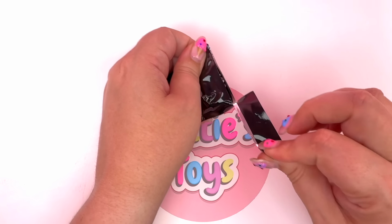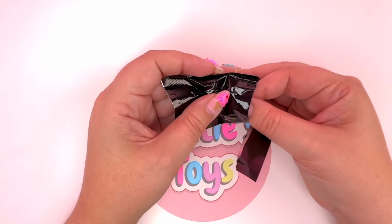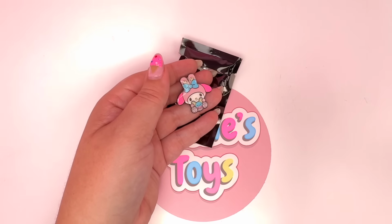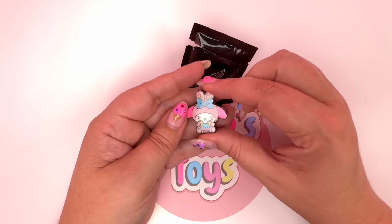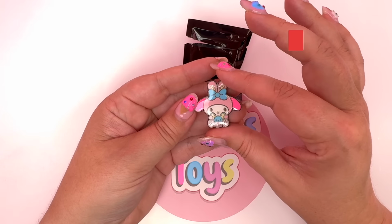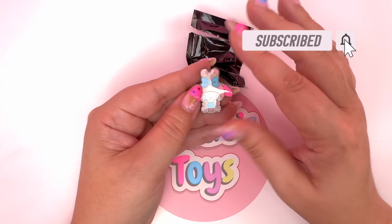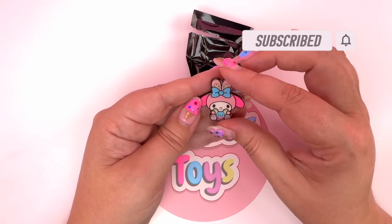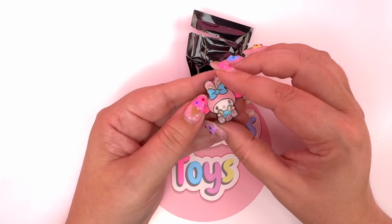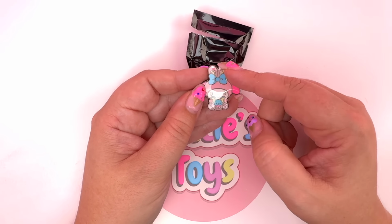All right, let's open this up. And on the count of three, here we go. One, two, three. It's My Melody! Oh my gosh, you guys. So we've already opened up five blind bags, and out of the five blind bags, we have found My Melody four out of five times. So the My Melody count is up to four. Let's see how many we're gonna get today.